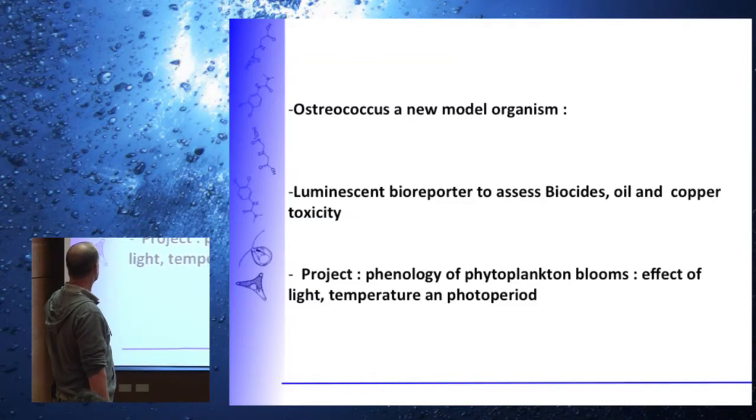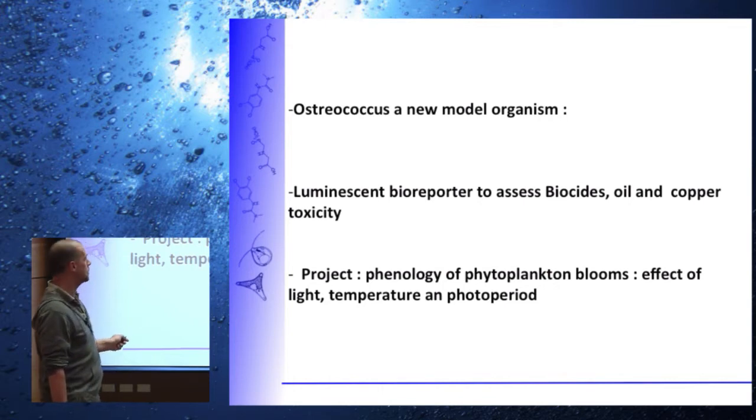Most of the talk would have to do with the development and the use of luminescent reporter lines to assess mainly the toxicity of biocides, pesticides, but also oil contamination, and a study that we have recently initiated in collaboration with Rodrigo de la Iglesias in Santiago about copper toxicity, still using the same kind of luminescent bioreporter. This, I would say, is so far the main interest of our group.